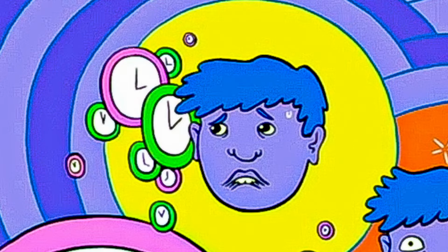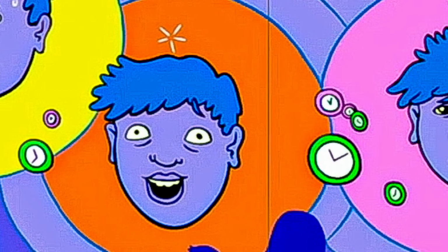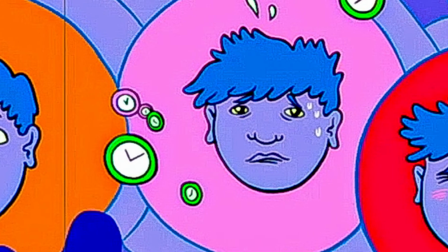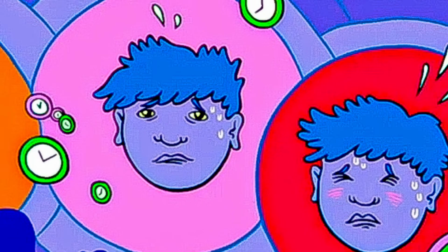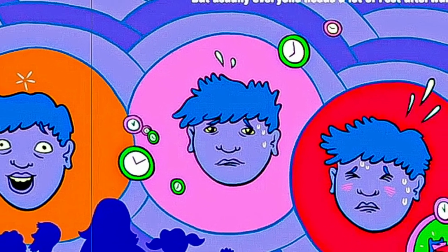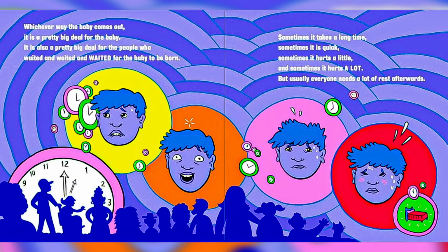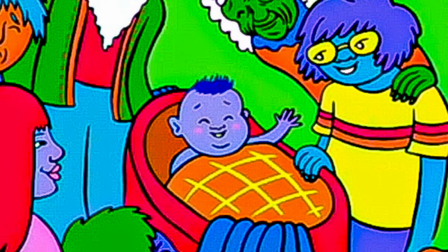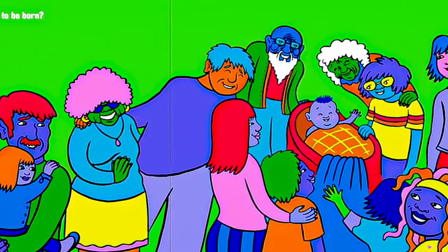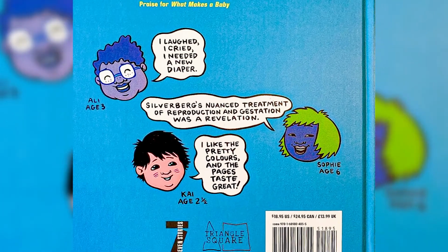Whichever way the baby comes out, it is a pretty big deal for the baby. It is also a pretty big deal for the people who waited and waited and waited for the baby to be born. Sometimes it takes a long time, sometimes it is quick, sometimes it hurts a little, and sometimes it hurts a lot. But usually everyone needs a lot of rest afterwards. Who was waiting for you to be born? And that is the end of the story.